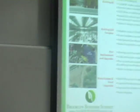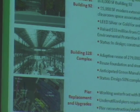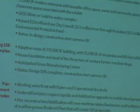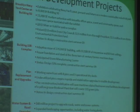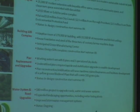The Building 128 complex, we're now talking to the federal and state government about getting some subsidy to make this a green manufacturing center. We will borrow some money to go into it also, but it's a fantastic building. We're already in negotiations with a glass recycling plant that'll take 40,000 tons of glass out of the waste stream, create an enormous number of green-collar jobs. We'd love to find a solar paneling company. We're talking to a couple of maritime companies. We are in design, and again, we hope to be in construction by the end of the year. An enormous amount of pier work to upgrade the waterfront.